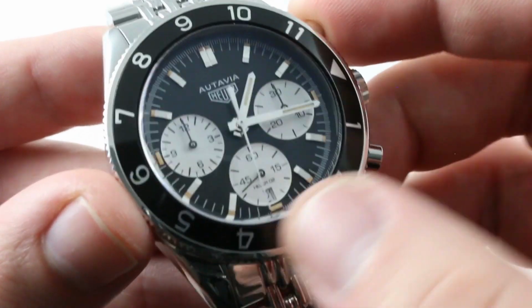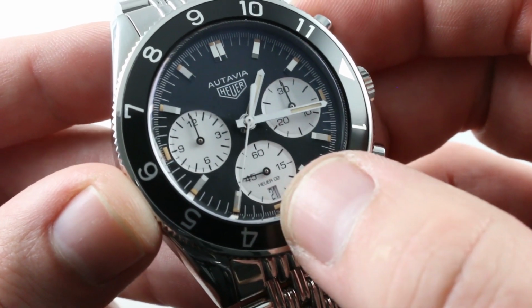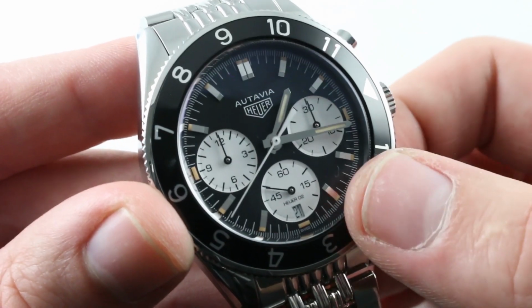Now, you'll also note that the system features a date. If you're going to put a date on this dial, put it at 6 o'clock, hide it inside a register. You pull the crown out, there is a hacking seconds or stop seconds function, and there is a quick set as well for rapidly cycling the date. Let's check the case back.